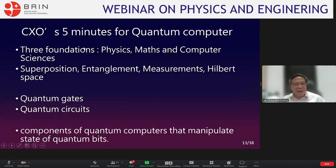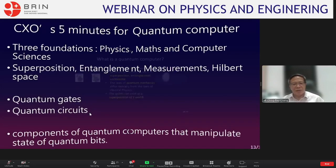For the rest of the time, I will give a very short introduction of what is actually being done in quantum computing. It's because of progress in physics, math, and computer science. The important concepts are superposition, entanglement, measurement, and hyperspace, and what we can do with a quantum computer.